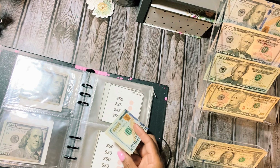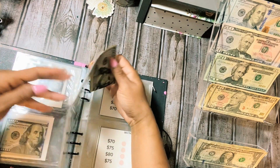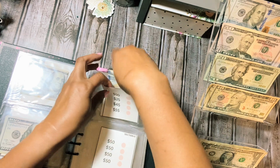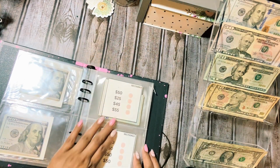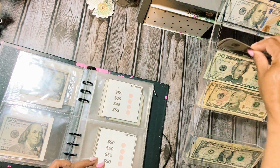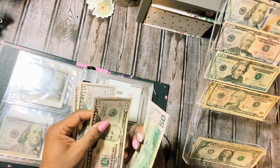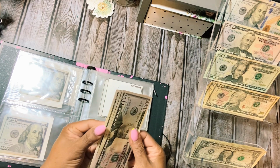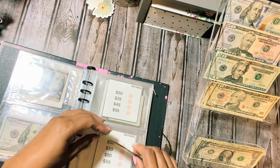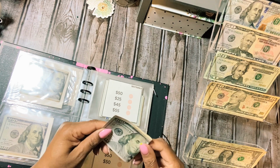Oh. Wait. I don't know what. Oh yeah, that's right. So now that one is complete, and now let's see, what is this? This is $200. So 100. That's 200. We do 100, so we can keep up the pattern. Keep the pattern going.